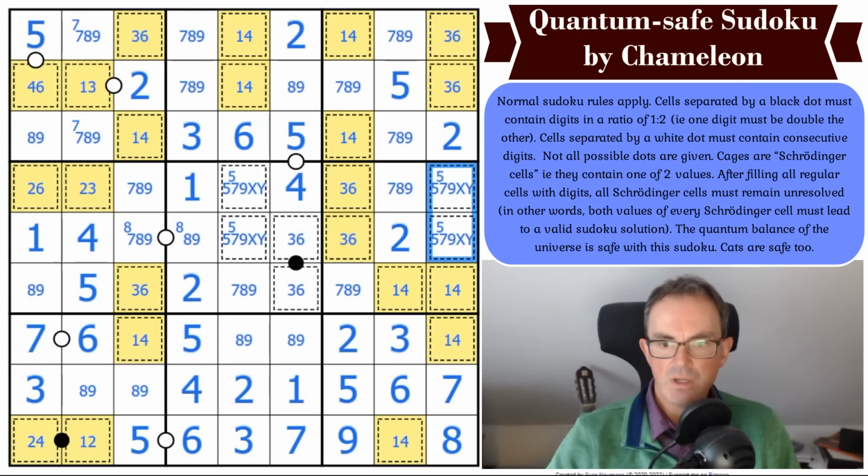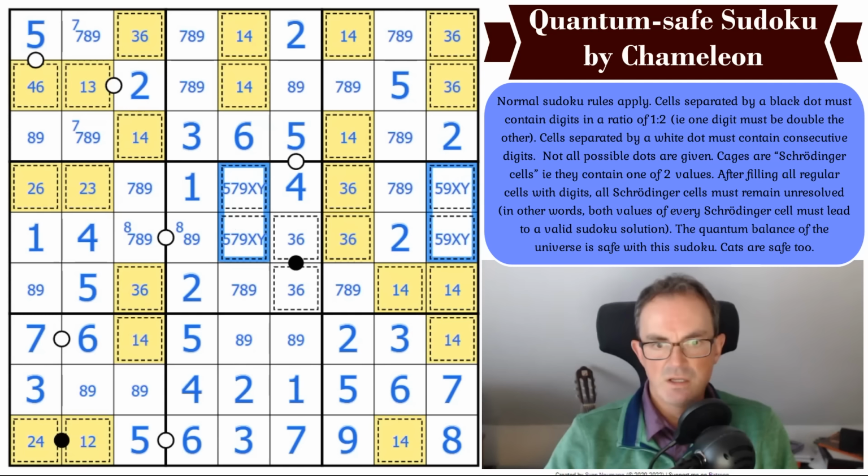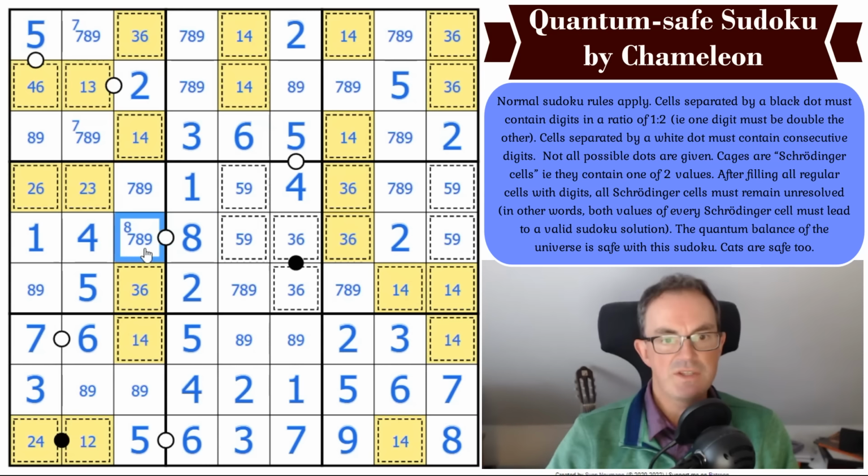So this has become 5-9, which means that's 5-9. Oh, thank goodness. So that's 5-9, that's 5-9. That's now 8, which means this. And this can't be 9 because we've got the 5-9 pair, so that's got to be 7. And hopefully this will somehow resolve itself, he says, without a great deal of confidence.